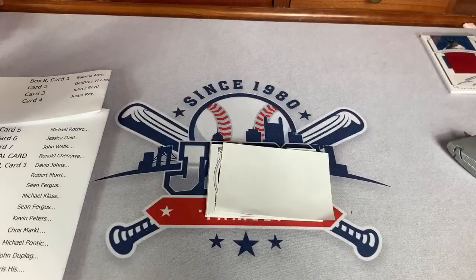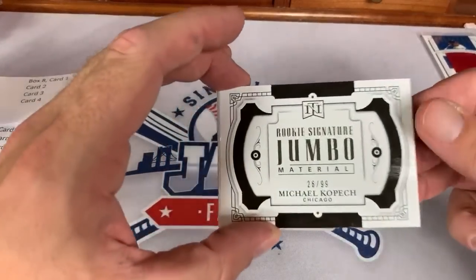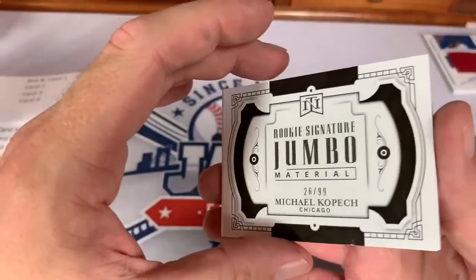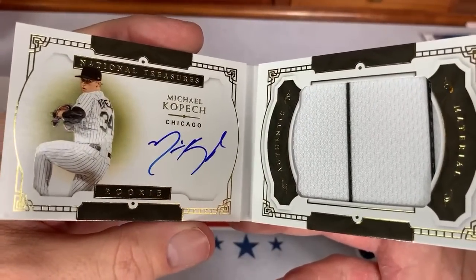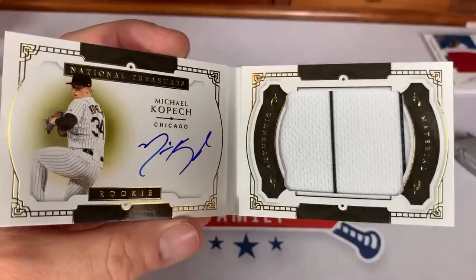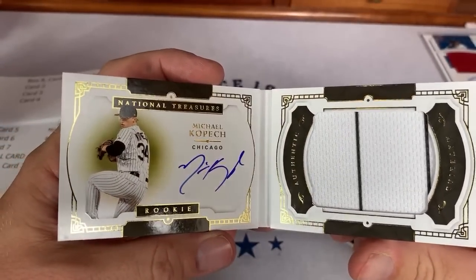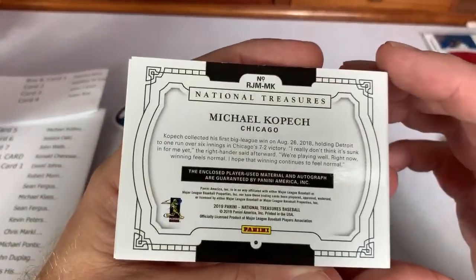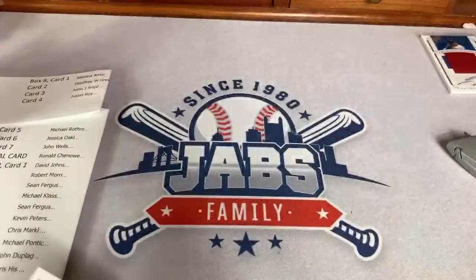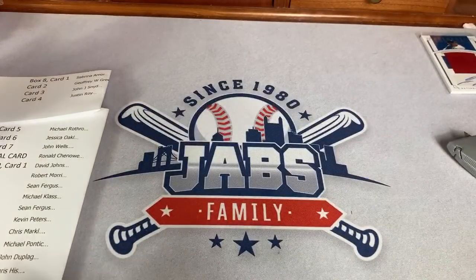And we also have this booklet. The booklet's going to Ronald C. So your booklet is going to be a Michael Kopech rookie signature jumbo. And a nice looking card. Michael Kopech, of course, missed the entire season with Tommy John, but he'll be back next year better than ever, supposedly. Michael Kopech. And there's the back of your card. It is player used material. I'll jewel case it. Jewel case this bad boy up.